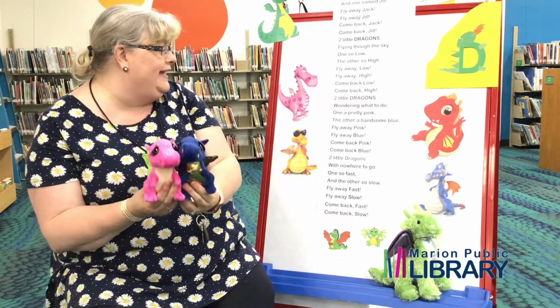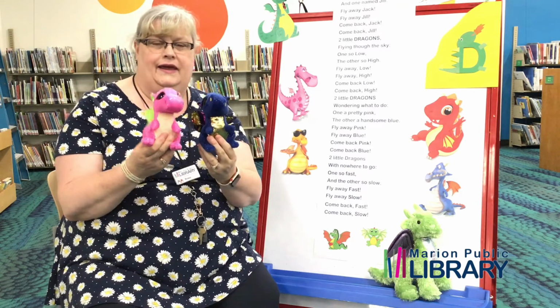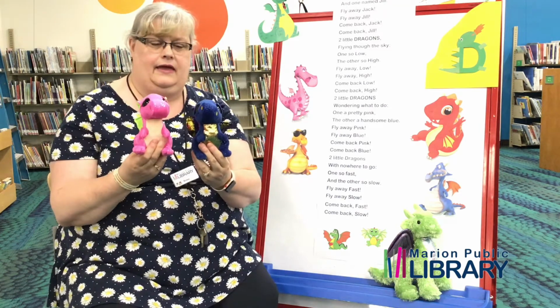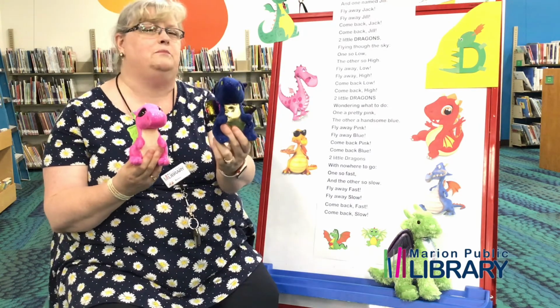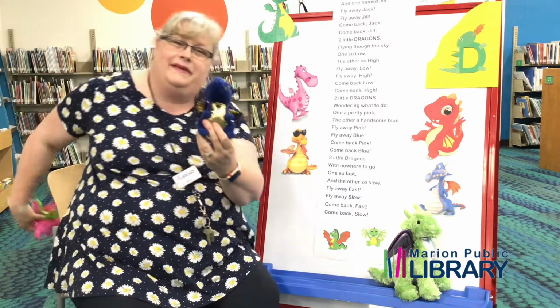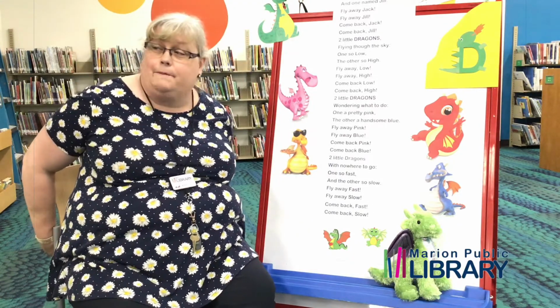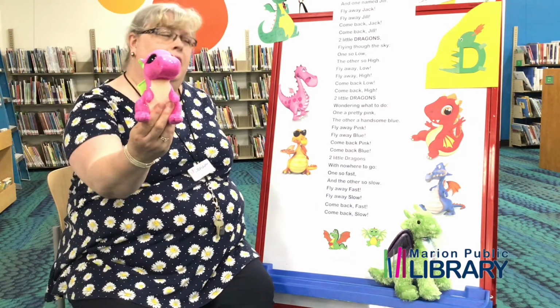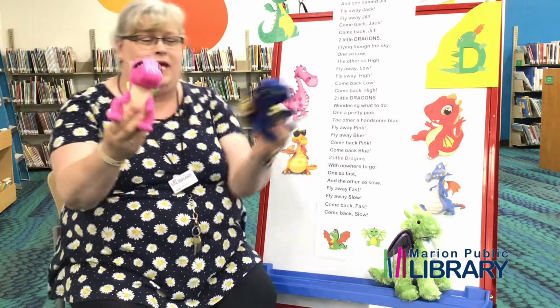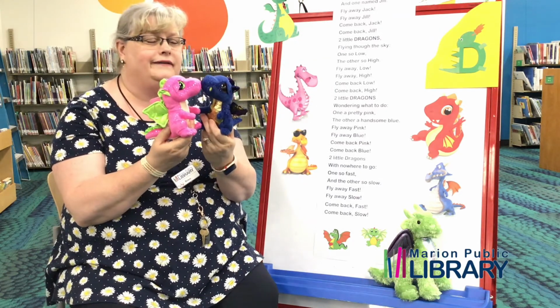Two little dragons wondering what to do. One a pretty pink, the other a handsome blue. Fly away, pink. Flap, flap, flap, flap, flap. Fly away, blue. Flap, flap, flap, flap, flap. Come back, pink. Flap, flap, flap, flap, flap. Come back, blue. Flap, flap, flap, flap, flap. And look at how pretty you are.